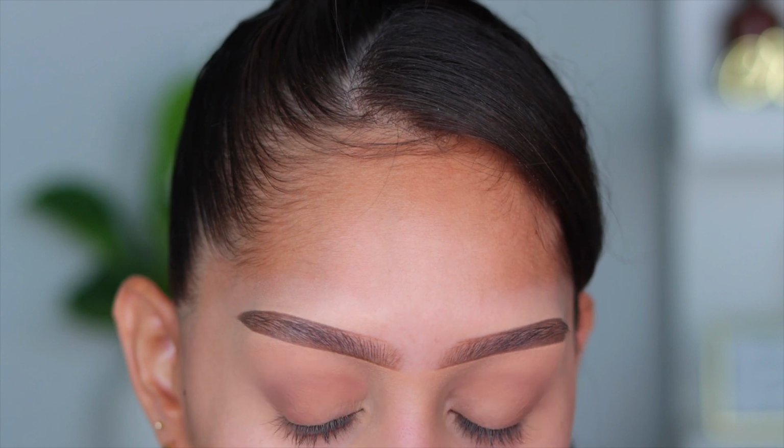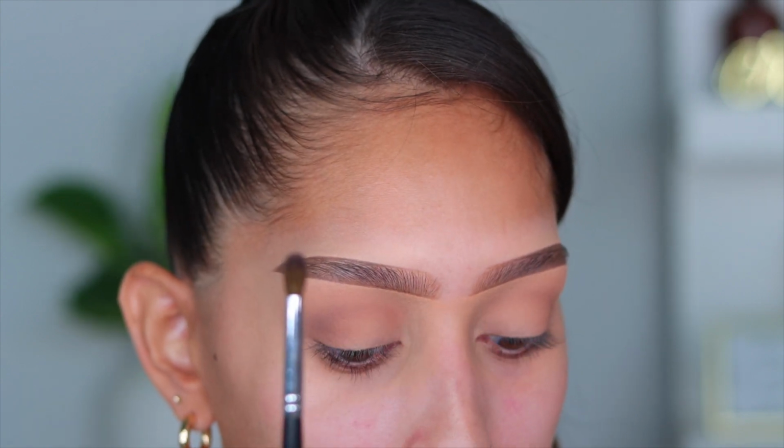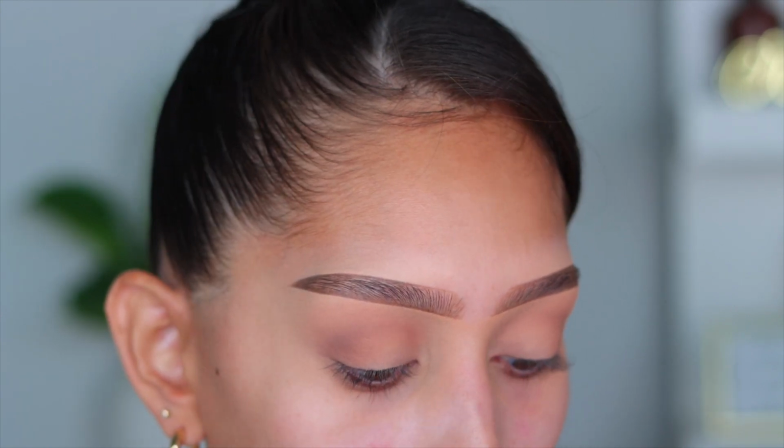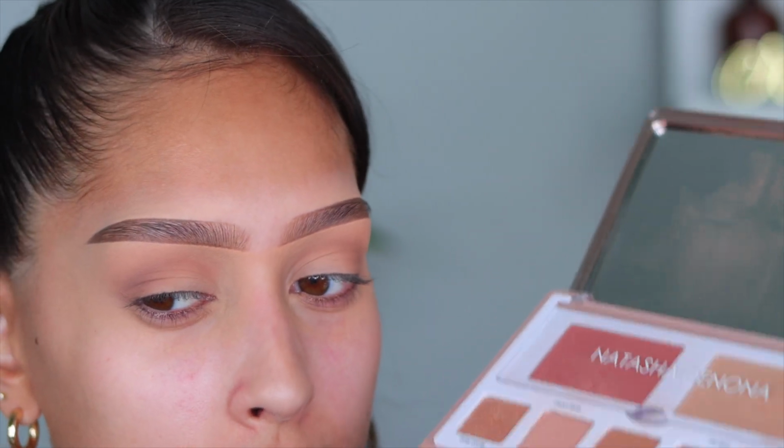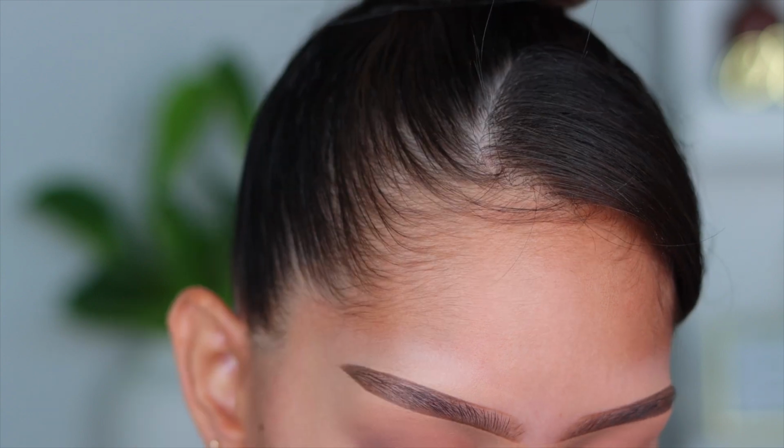And now I'm going to go in with my smallest blending brush, and I'm going to go into the shade Smoke, which is the deeper brown in the palette right here, which doesn't look super deep on camera, but it is the darkest shade in the palette.